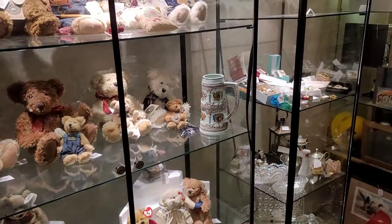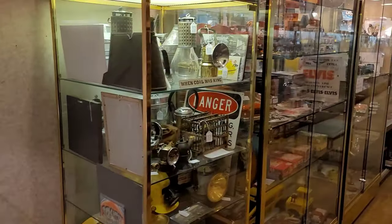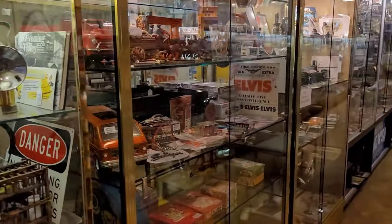Boyd's Bears, but none of the Tinies. I like the tiny Boyd's Bears. Those can, I mean, my goodness. Definitely check it out.